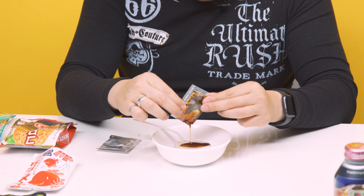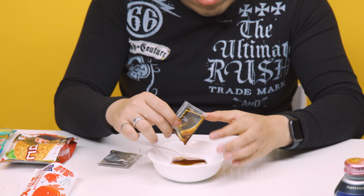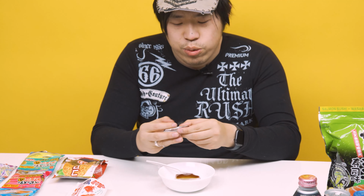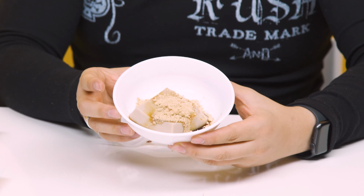Wow, look at that, eh? That looks beautiful. Look at that sauce. So this is like an interesting Japanese snack. And what do we have here? I think this is probably a flavor pack. It smells like cinnamon. But I'll sprinkle it here. Wow, that's a lot of seasoning. So that's what it looks like after you put the flavor and the sauce.